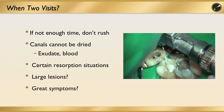But if it's a large lesion or the patient's symptomatic and you can get that tooth dried, why not go ahead and obturate it? Because if you have to treat it, you're going to have to use antibiotics or something else like that. How many times have you opened up a tooth that was symptomatic that you thought, oh, I'm just going to open it back up and, quote, let the air out, and nothing was there but a dry canal? You're going to treat that tooth with antibiotics anyway, so why not go ahead and obturate those teeth at that time period?